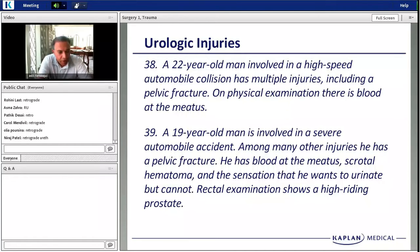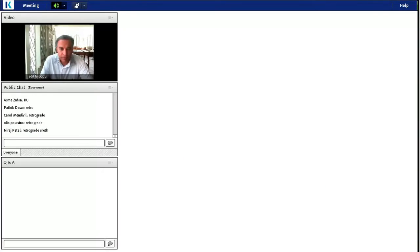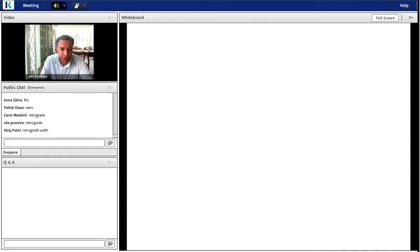Now case number 38 is one of the simplest examples, but retrograde urethrogram, remember, always it will be pelvic fracture, always remember it will be a male, always remember there will be some problem related to urination. Either he wants to pee and he cannot pee, or there is blood at the meatus, or the penile shaft has bruising or hematoma, or scrotal enlargement. All these are suggestions that there is urethral injury. And the reason why we are worried about this case is because many inexperienced physicians don't realize that when they have a pelvic fracture, urethral injury in a male is a rule rather than an exception, very common.